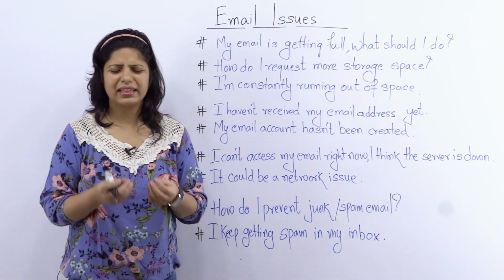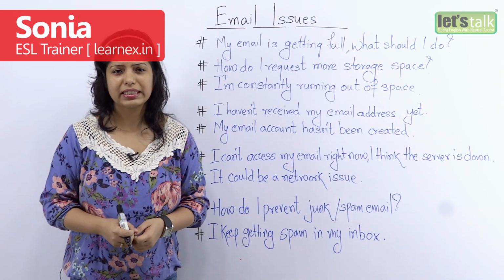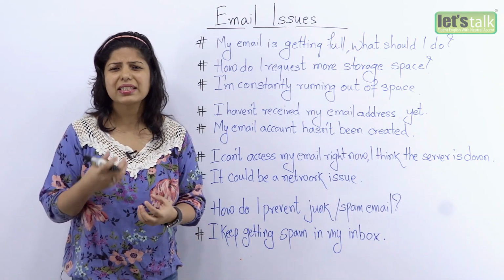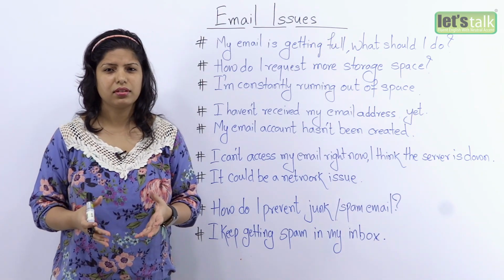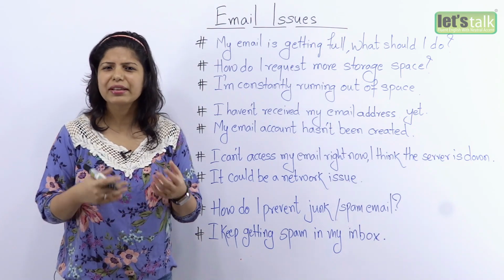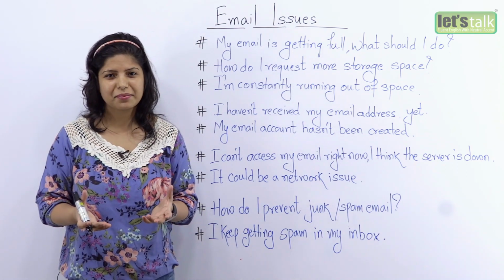Oh no, my email just doesn't work. I want to send a really important email to my boss, but I just can't do it. I keep getting this pop-up all the time and I don't understand what it means. Sounds familiar? Do you also make these kinds of very general statements about email issues that you face?